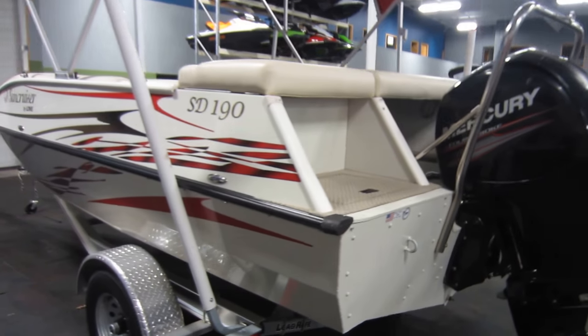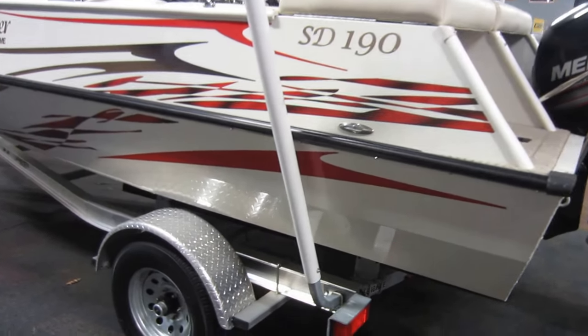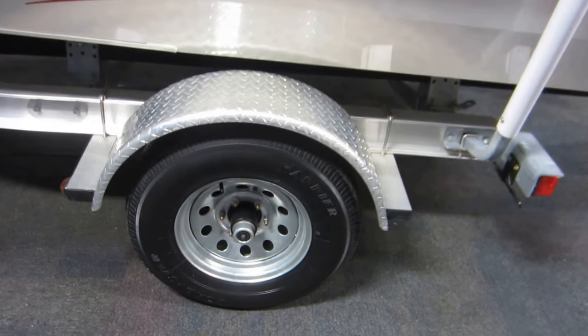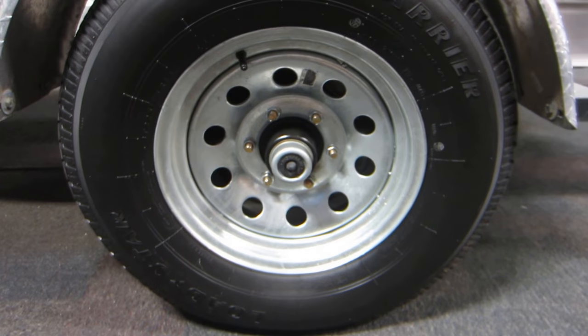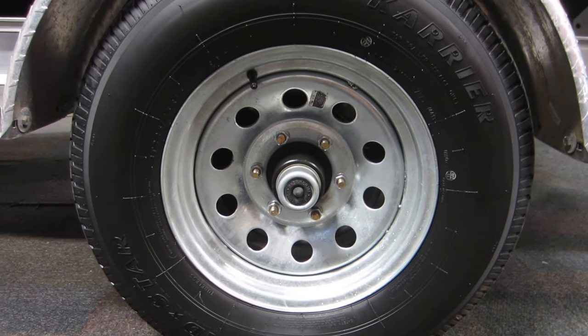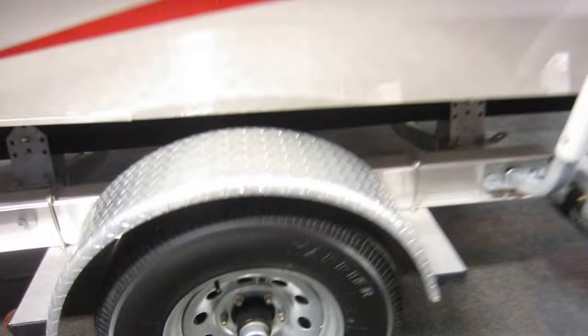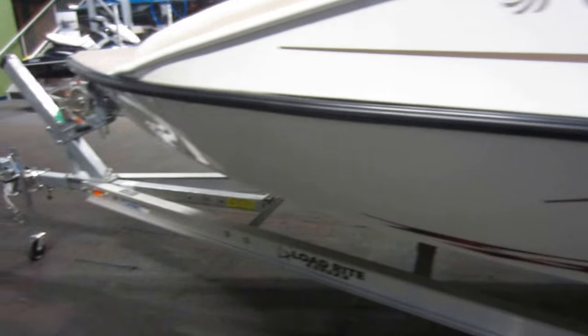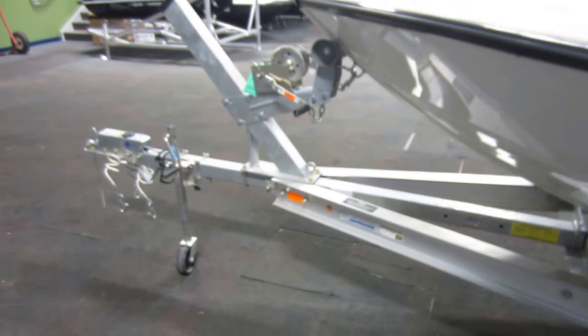Also included with this boat is an aluminum Load Rite trailer, including diamond plate fenders with steps, Bearing Buddies, surge brakes, 15 inch wheels, side centering bunks, and swivel jack.